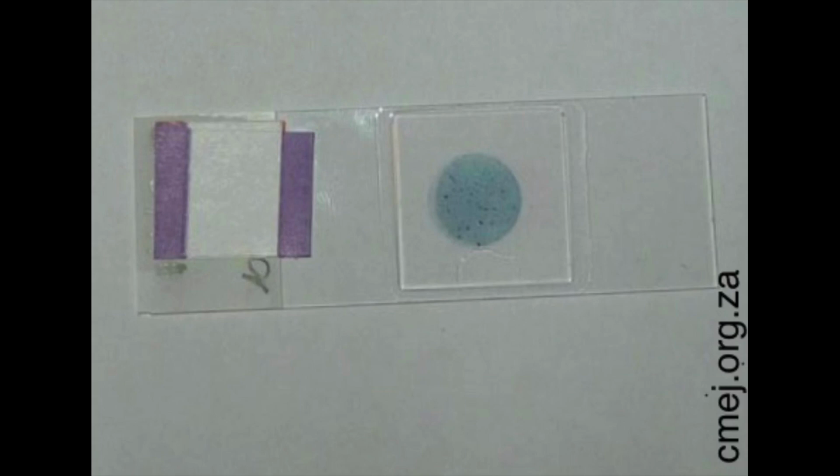And so once all of that is collected, we send that off to the lab. And what happens with it is that they're going to get the cells out of the fluid and put it on a microscope slide. The microscope slide is stained with a special stain, the Papanicolaou stain, which is why we call it a Pap smear. And so once that's done, it can be looked at under the microscope.